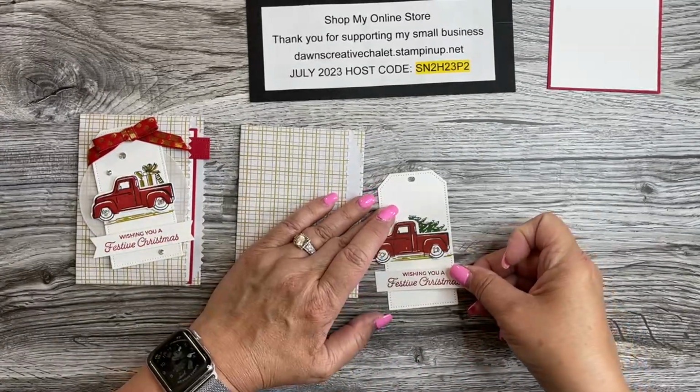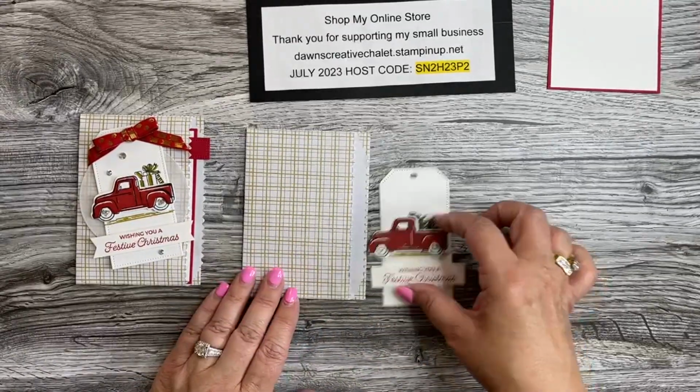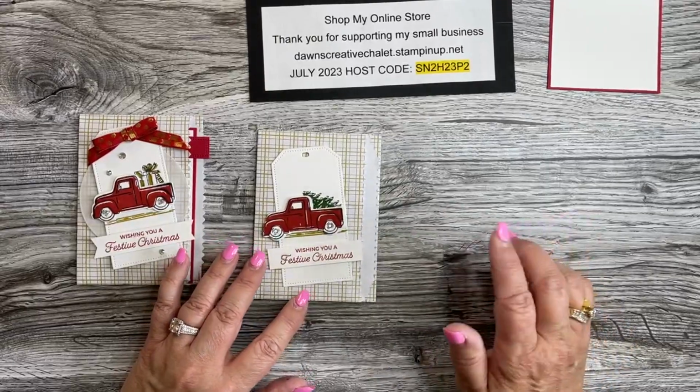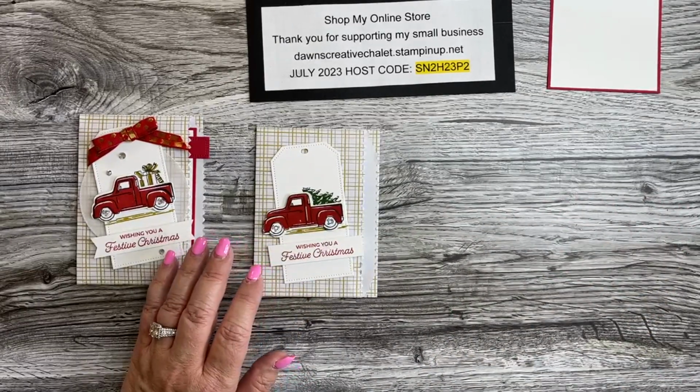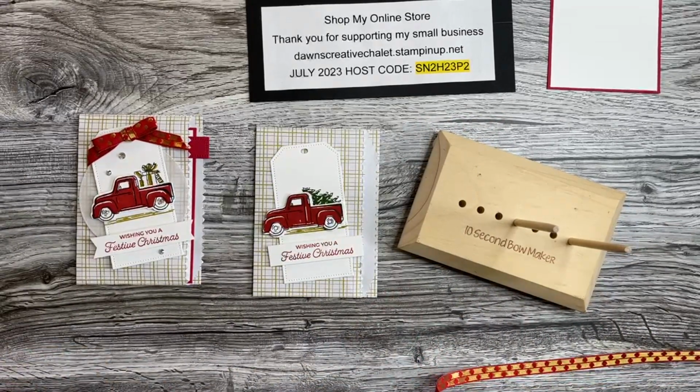And put this on here. Isn't that cute? I love it. And then, like I said, I forgot to cut the circles, so we're just gonna wing it and do one without. We'll see how it looks. I think the trucks kind of take the stage of it anyway.